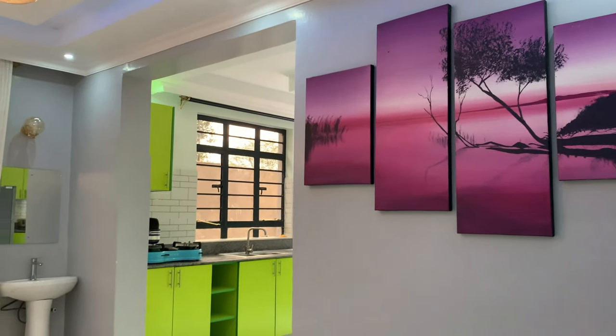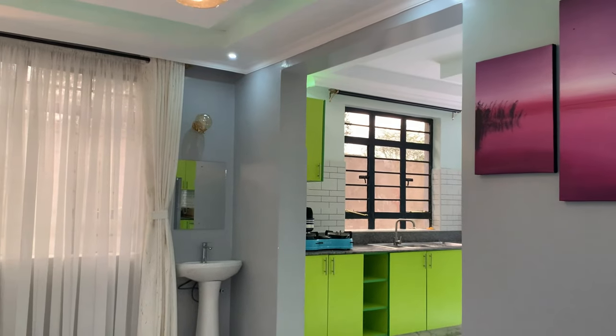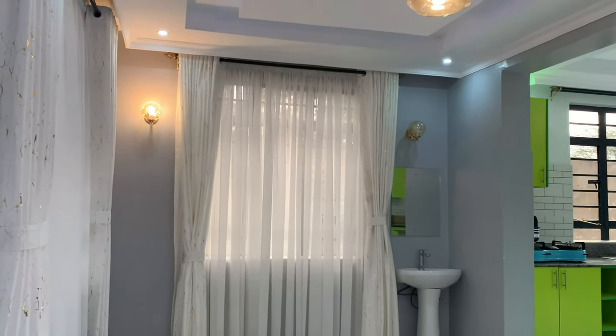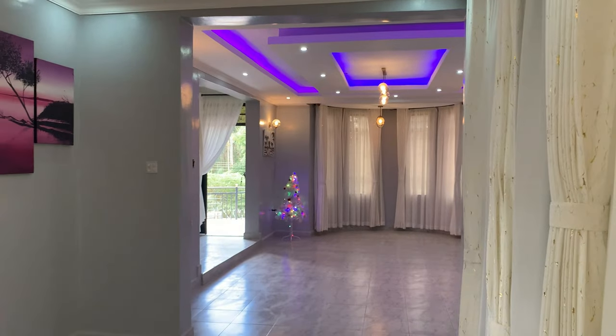Moving on, this is the dining room, a place where connections are nurtured and memories are created. What sets this dining room apart is its seamless connection with the kitchen and living room. It's a space that encourages togetherness.